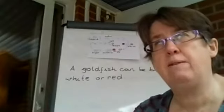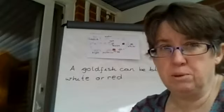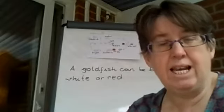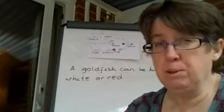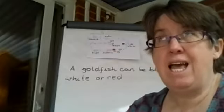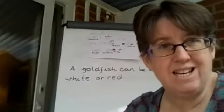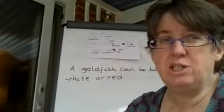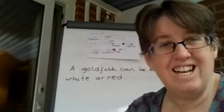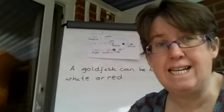Let me think. You might have a sentence that says, a cat has soft paws, sharp claws, and a long tail. You would need then a comma in between the soft paws and the sharp claws. You might have, a dog has a wet nose, a wagging tail, and floppy ears. If you had that sentence, you'd need a comma in between wet nose and waggy tail. So try today to use commas if you have some ideas in a list.